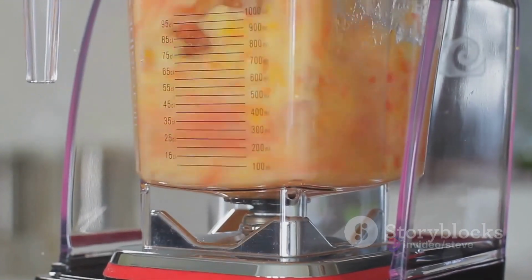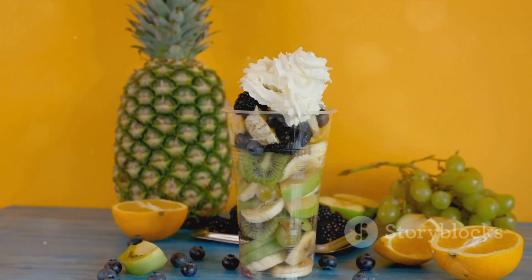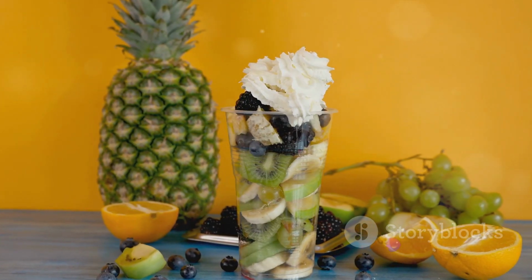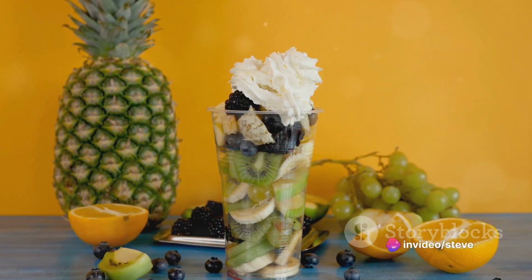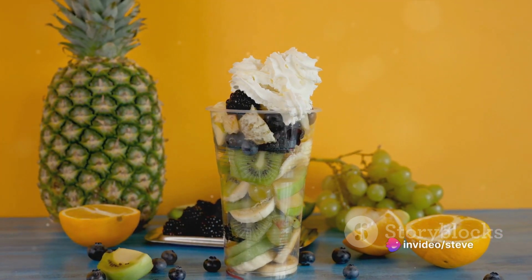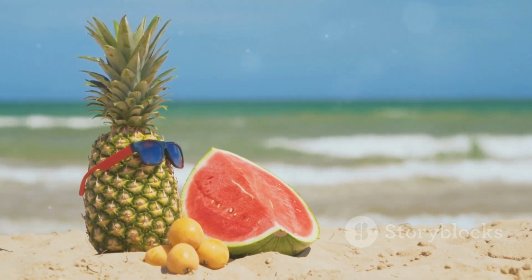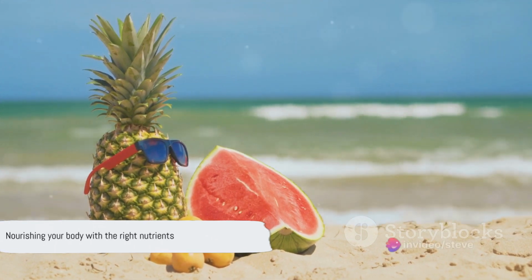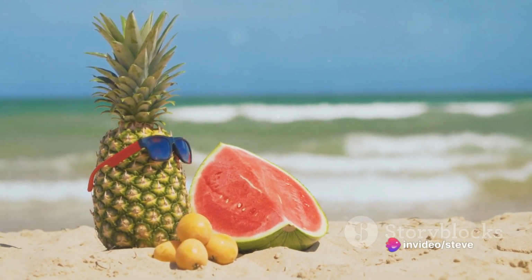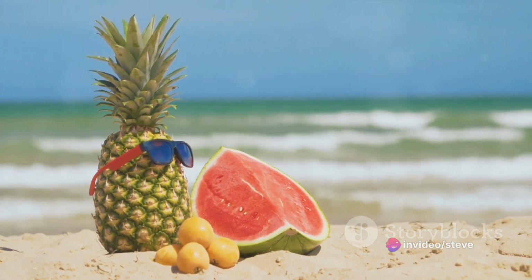This Tropical Delight smoothie is not just a refreshing beverage. It's a powerhouse of nutrients that supports your health and weight loss journey. The natural sugars in the fruits provide an energy boost, while the fiber keeps you feeling satisfied. Drinking this smoothie is a delicious and easy way to incorporate more fruits into your diet. Remember, weight loss isn't just about cutting calories. It's about nourishing your body with the right nutrients, and this smoothie does just that.